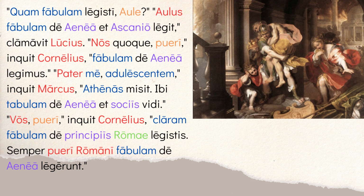Then you have the last line. You have "semper pueri Romani fabulam de Aenea legerunt." So always the pueri Romani, Roman boys, read, right? Legerunt is perfect tense. So they always read the story of Aeneas, the fabulam de Aenea, right? The story about Aeneas. So you're saying always little boys read this story.